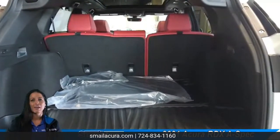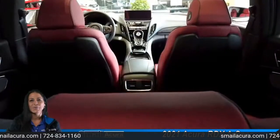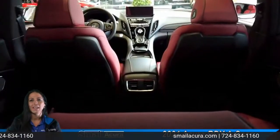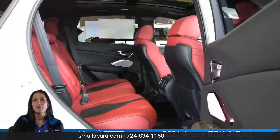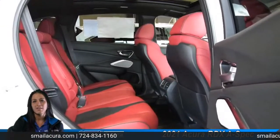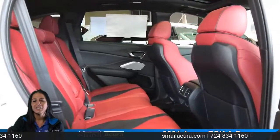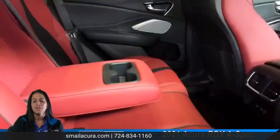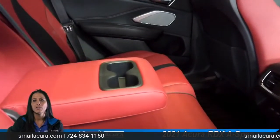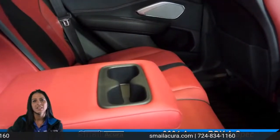In the trunk, you're going to have 29.5 cubic feet of storage space. With the back seats down, you're going to have 58.9 cubic feet. In the A-Spec, you can either have red or black seats, and this one that we have right here has the red seats throughout the car. In the back seat, you're going to have USB ports so people in the back can charge their phones. If there's two people in the back seat, you can always put down the middle and you'll have cup holders. So if you want a drink, you can always leave it in the cup holders.